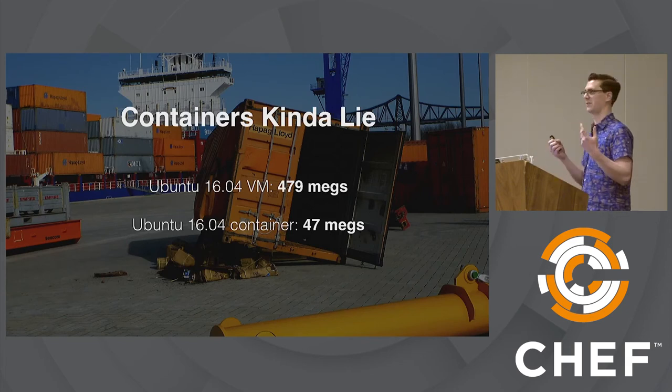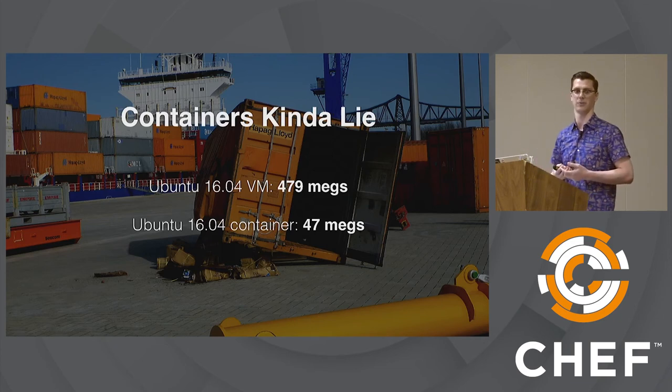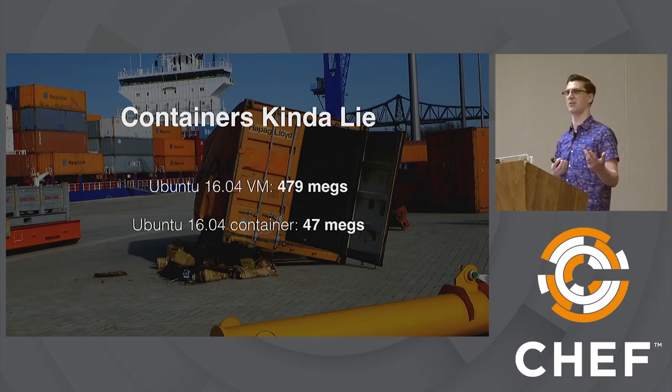When we're testing on that full Ubuntu VM, that's a 480 meg image, and that is a compressed Vagrant box, right? That's not just an uncompressed horrible thing. That's 480 megs of packages and configs and everything it takes to be an Ubuntu system. But now we go to that same thing in a container, and it's 47 megs. So what's the difference? It's not magical Docker compression. That's missing a lot of things, right?